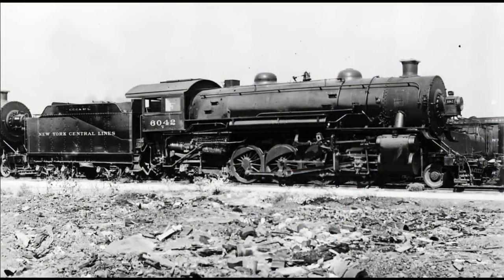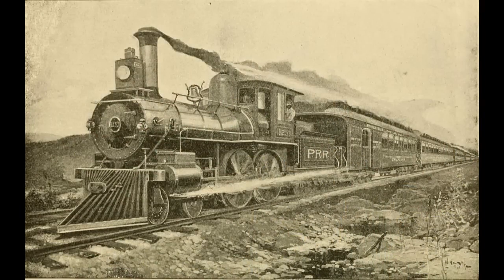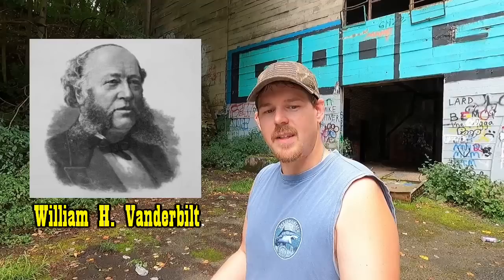came to fruition. In the 1880s, the South Pennsylvania Railroad gained new life in a dispute between the New York Central Railroad and the Pennsylvania Railroad, two major railroad systems in the East. William H. Vanderbilt, who controlled the New York Central Railroad, was upset with the Pennsylvania Railroad purchasing a railroad line in New York that ran parallel with Vanderbilt's.